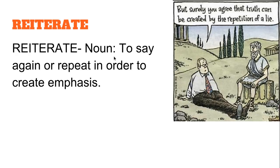To reiterate is to say something again or to repeat it in order to create emphasis. As the comic here says, but surely you can agree that truth can be created by the repetition of a lie. If I reiterate something over and over, I will emphasize it until maybe people agree with me and they believe whatever I'm saying. Usually, though, you're going to hear it when people are making a point in an argument. I must reiterate, I absolutely believe English class is the most important of all classes.